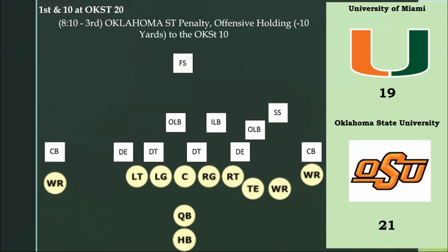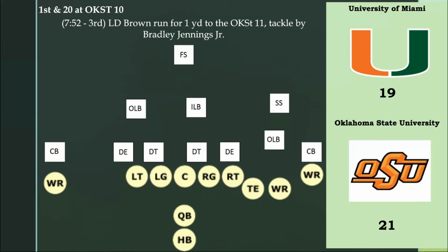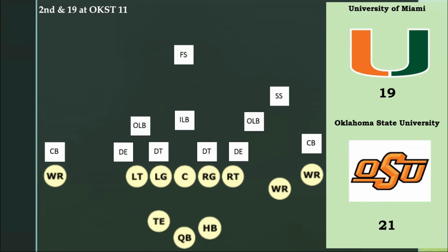Well, it's 1st and 10. So they actually run the ball and get very good yardage, though I guess they were holding. So they move it back 10 yards. So this is back to 1st and 20. And again, are we playing aggressively here? Yeah, pretty well. I mean, BJJ's way off the ball, but he makes a great play. So now 2nd and 19.